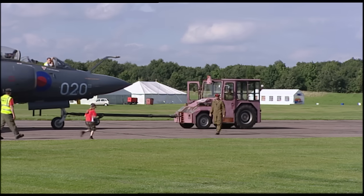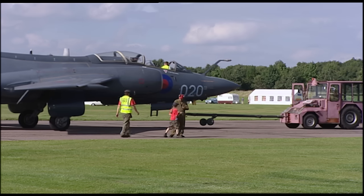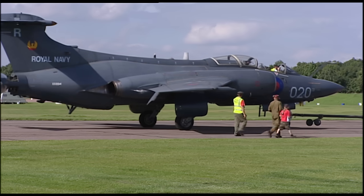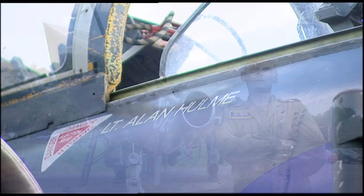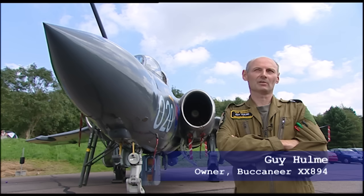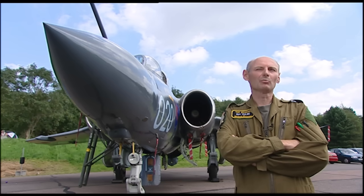One of the aircraft that has found a home at Bruntingthorpe is XX894. The Buccaneer holds great significance for its owner, sculptor Guy Hume. His father, Alan, an observer, was sadly killed in a Buccaneer. I went to Lossiemouth in 1965 when my father went to learn to fly the aircraft there, and I've been associated with it in some way or other ever since.